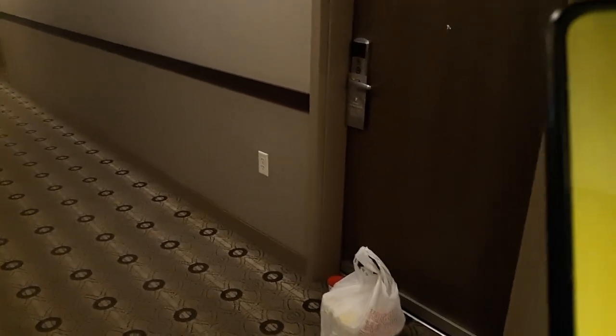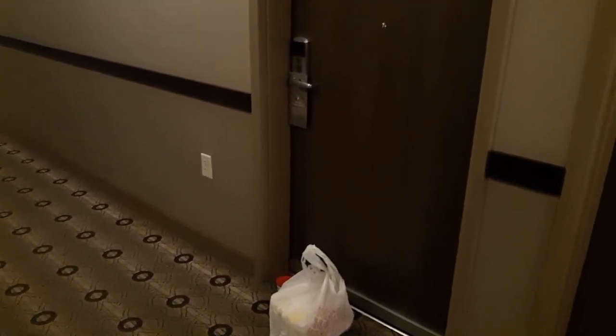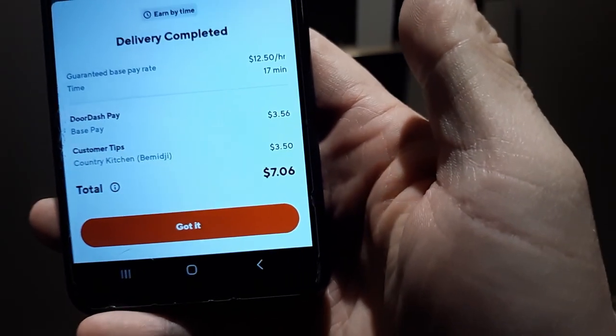All right, Ashley, thank you so much for your business. I appreciate it. I hope you enjoy your Country Kitchen and have a wonderful day. Well, that was a nice tip, y'all. $7.06. Okay, everyone, I think it's fair to say that that was a pretty decent order. $7.06. I mean, it was for 4.5 miles, but it was better than $1 a mile, you know. And I can't quite remember. It was three something from DoorDash, and I think it was a $3.50 tip or something, or a $4.50 tip. But anyway, $7.06. All right, so here we are once again in the mall parking lot.